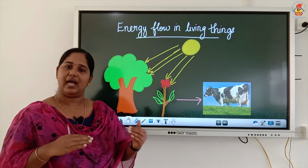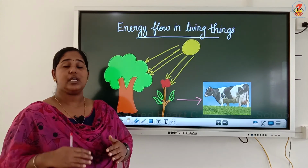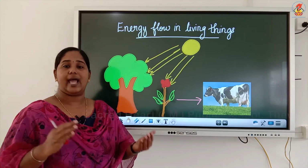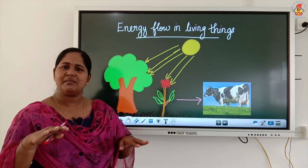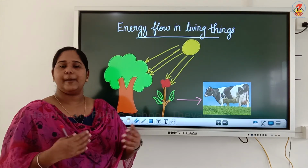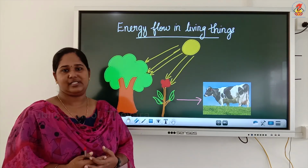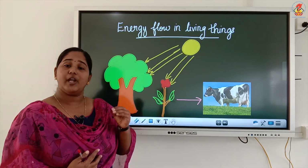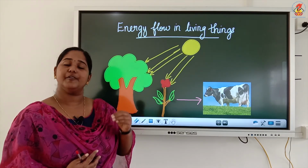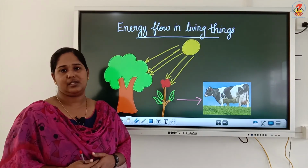Interdependence of plant and animal life creates a balance in nature. And suppose the number of either plant or animal life increases all of a sudden, it affects the balance, it makes an imbalance there. Suppose the number of animals is increased all of a sudden, what happens? The plants will not be able to provide enough food and oxygen for the animals because the number has increased.